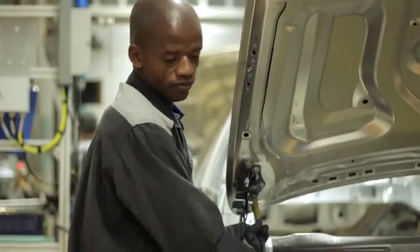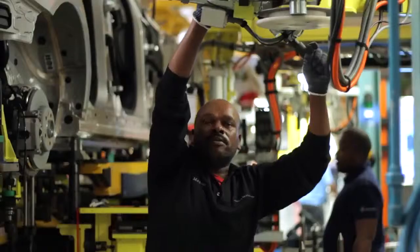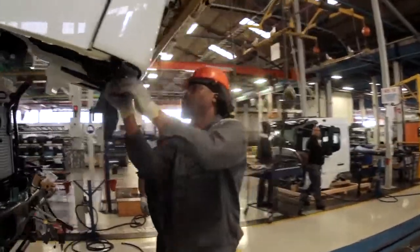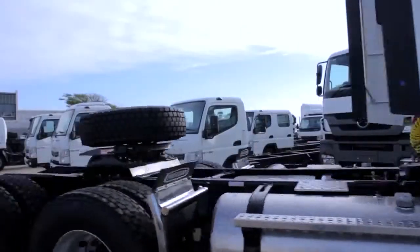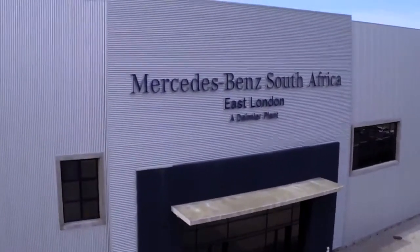The Mercedes-Benz East London plant is one that prides itself in the highest levels of excellence and production quality, producing 434 new C-Class luxury sedans and 13 commercial vehicles every day, exporting our products to 80 countries around the globe. Welcome to the Mercedes-Benz East London plant.